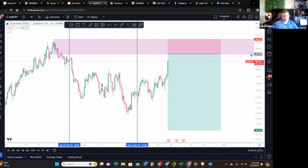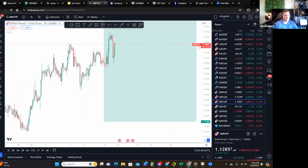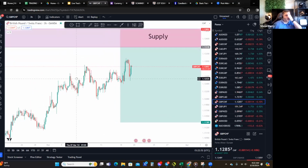Okay, any other trades? We do have that pound franc that's still pending. Again, a lot of these are just going to be pending for a while. This one hasn't quite gotten up to our supply zone yet. Just a little recap on this one before we move on to taking new trades.